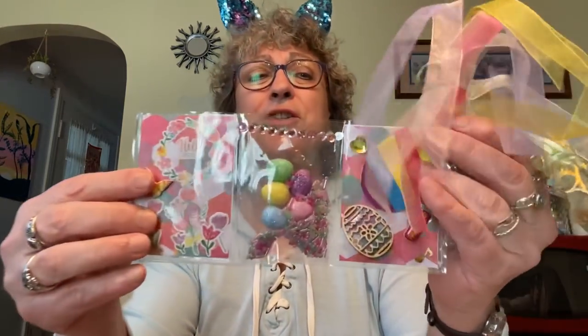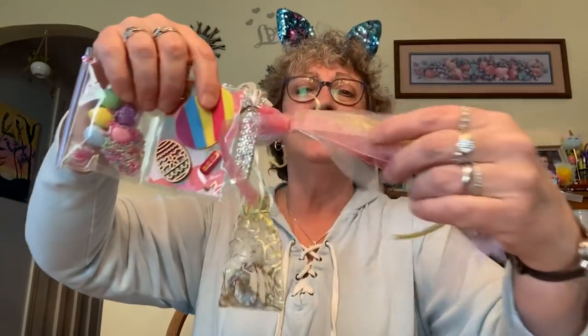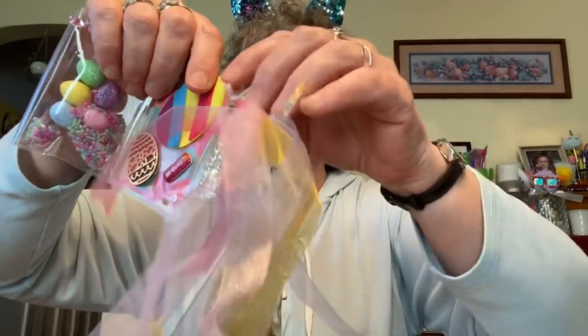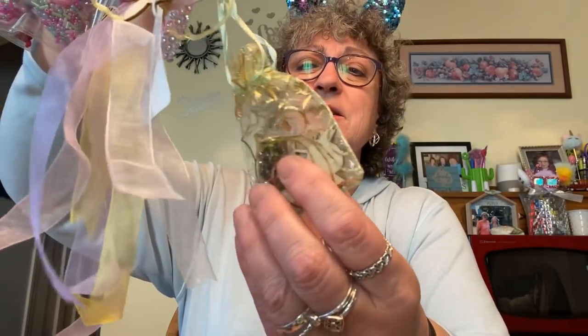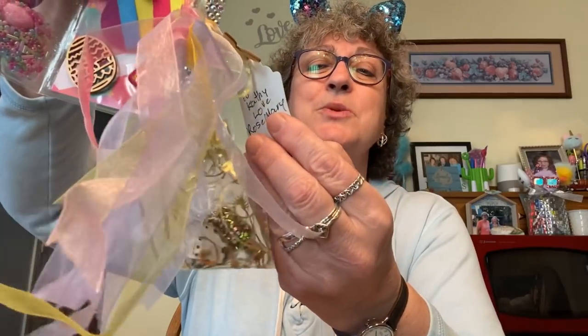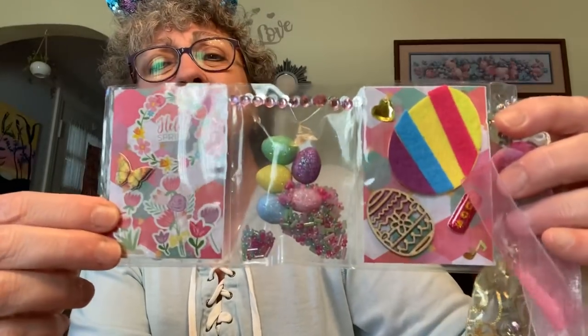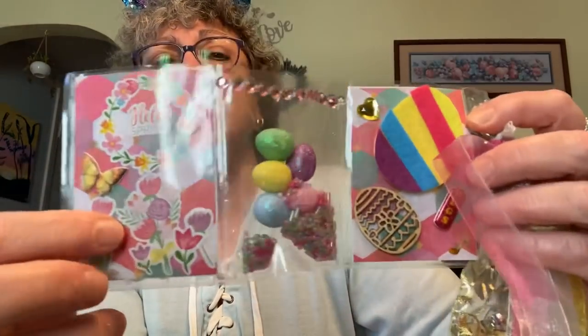Oh, she made me a pocket letter. Oh my God, I love it. Look at the ribbon on the side. And it's hanging on a little, you know, those ring clips. And then there's a little bag here. And it says, Easter 2020, Rosemary's You Rock Art. Look at how cute this is. Look at how pretty that is. It says, hello, spring. And it's got butterflies.